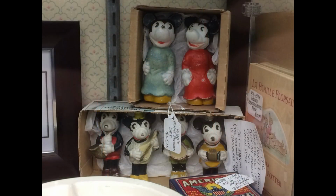This dealer has a lot of early Disney collectibles. Here are 2 different sets of Mickey and Minnie bisque figures made in Japan. The set of 4 on the bottom are musicians. They're priced at $185 for the set. The pair on top are priced at $125. You probably can't see in the photo, but they're incised with their names right on their chest. Mickey's the one in the green.